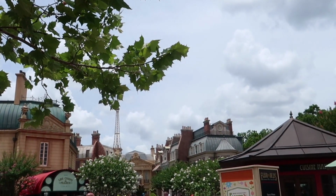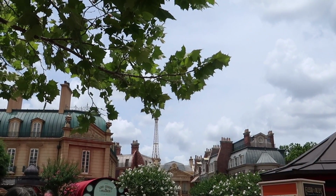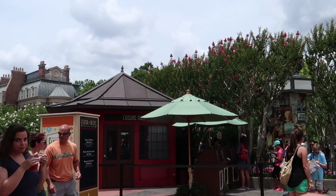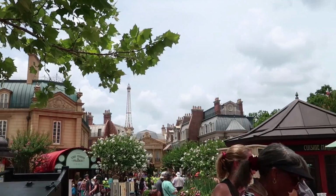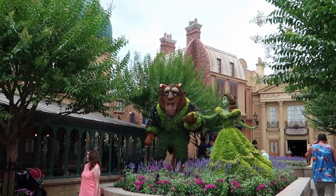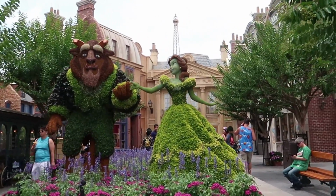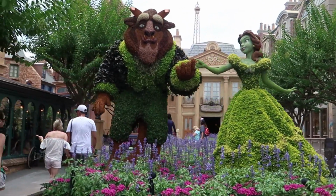So we are in France. I think we're going to head back and try and get one of those ice cream macarons. We had the chocolate raspberry one from the Flower and Garden booth yesterday, which was pretty good, but the classic ice cream one's super delicious. Beauty and the Beast topiary, much improved over last year. Last year, Belle didn't even have real eyes. She just had two little buttons, I think, but they look way better this year, which is good.